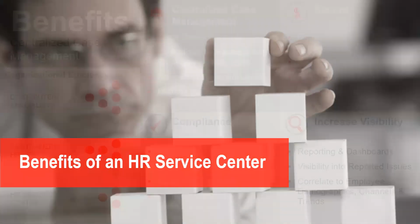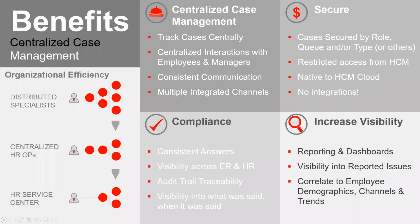And the benefits that they see from this, there's a lot of them. I'm not going to go through all of these, but the centralized, being able to have a place where you have consistent communication, you have those consistent answers so they can be compliant. It's all secured, so they have different groups like their tier 1 group that would do that intake, that could escalate it to employee relations, and all of those employee relations cases would be segmented so that others couldn't see that. So there's all of that, and then all of that is reportable at the right level that you need it to be.